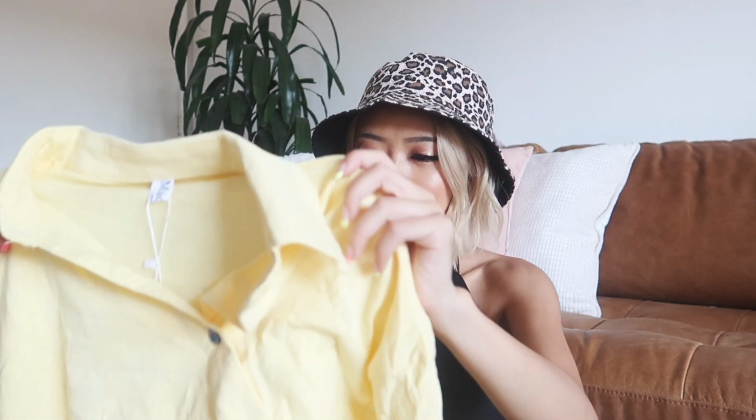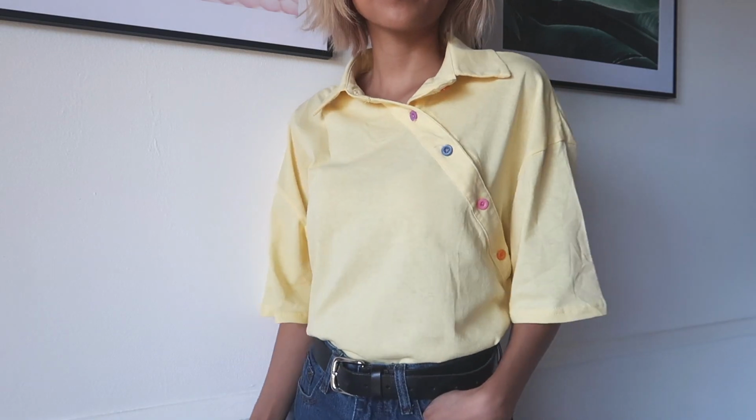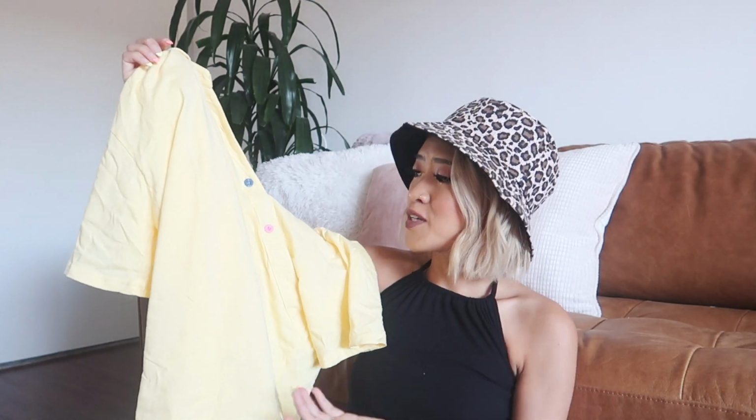Next, I got this yellow polo tee. I'm sorry it's a little wrinkled right now, but I will iron it later. So it comes with these colorful buttons on the side, and I thought it was just really spunky and cute. I thought this would be great for casual days, just something fun, and again, something with color that I could play around with. And yellow is my favorite color, but I never wear it, so I was like, let's try this.